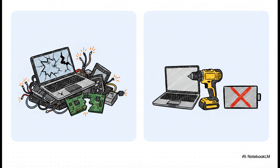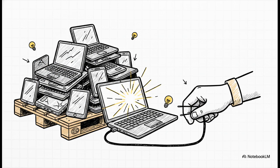But the reality on those sorting belts today is completely different. The devices rolling in aren't smashed up, they aren't even obsolete. Actually, a lot of them look almost brand new. The only thing actually wrong with them is a dead power pack. Just imagine an ordinary Tuesday at the plant. This massive avalanche of so-called junk gets dumped onto the sorting line, and among it is an entire pallet of discarded laptops. Out of pure engineer's curiosity, Daniel decides to run a quick diagnostic.